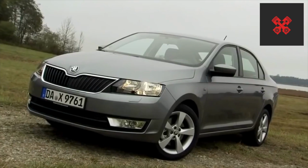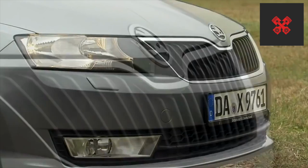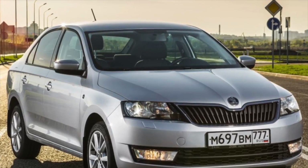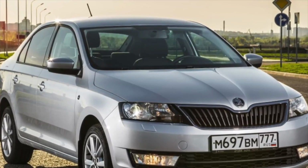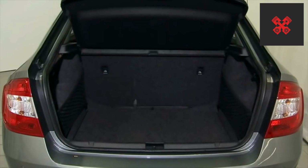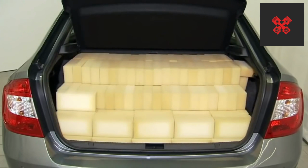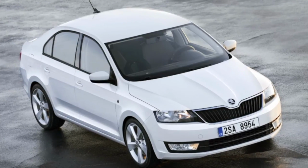The very same 4-cylinder 8-valve 1.6 MPI engines for 90 and 105 horsepower, which have already set the teeth on edge for many, are also installed on the Skoda Rapid, but are now produced in Kaluga. Structurally, both units are absolutely identical, and the number of horses is determined only by the firmware in the ECU. Banal chip tuning magically turns CFNB into CFNA.